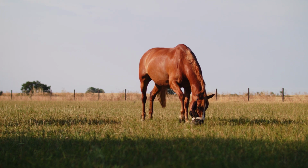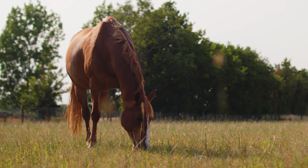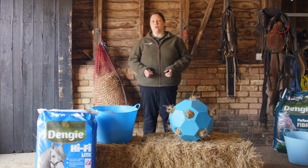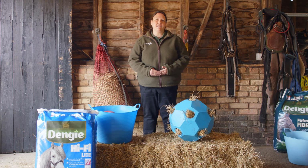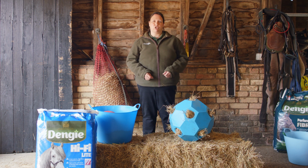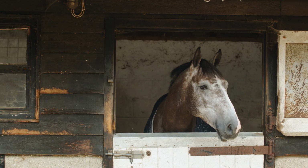When feeding good doers, unfortunately we may have to restrict the amount that they have in order to manage their weight. First and foremost, we want to choose the most appropriate forage for them and the lowest calorie one available so that hopefully we can feed more. If this isn't possible, we may have to restrict them to 1.5% of their body weight on a dry matter basis in order to reduce their overall calorie intake and manage their weight. This is the absolute minimum that we would recommend feeding.